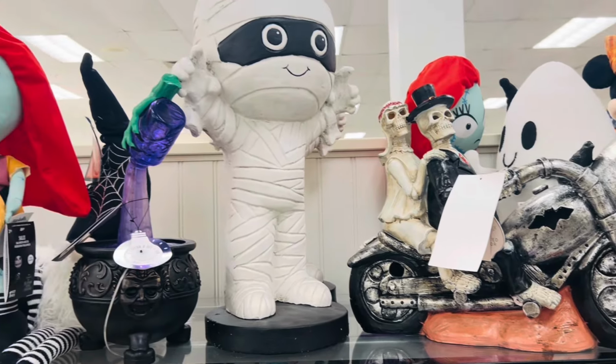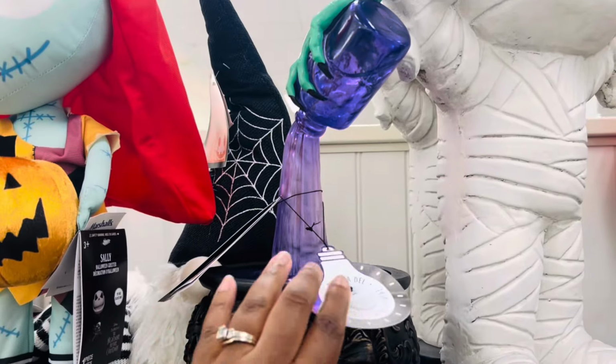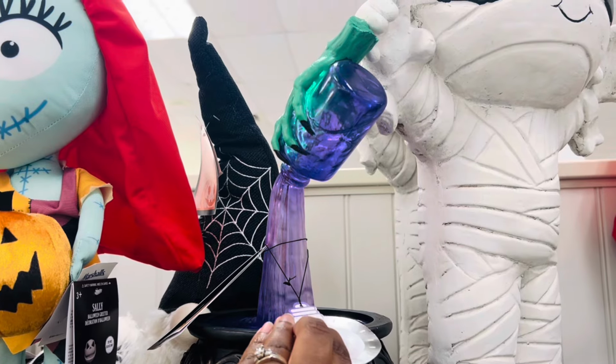That little mummy guy dish is very, very cute. And this thing is cool. Very cool. You know I gotta press the buttons, right? Look at that.